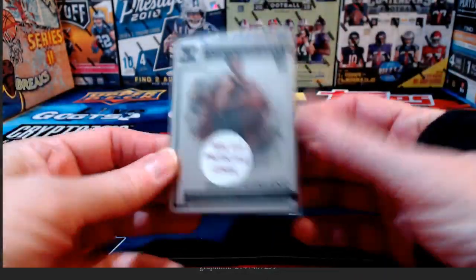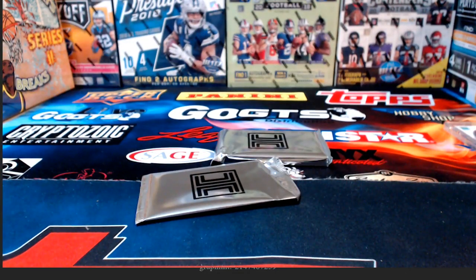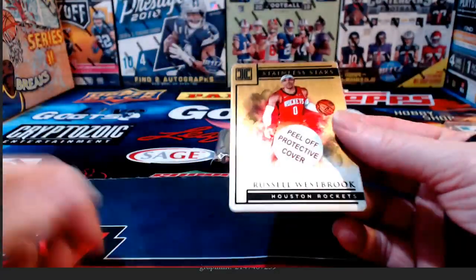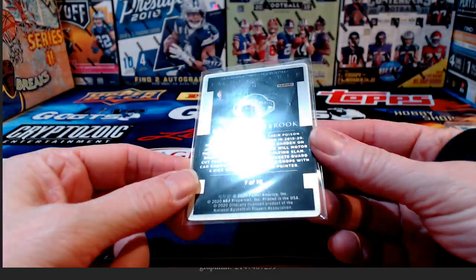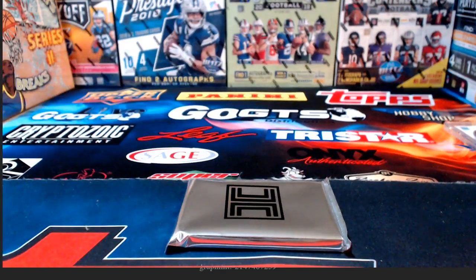We have Darius Garland, and that is the Cavaliers, numbered to 99. Our other metal card is Russell Westbrook. Westbrook, of course, for the Houston Rockets. That one is numbered to 10 with the gold parallel. Now here comes our ingot, or whatever you want to call it. I call them that. You call it metal bar, you can call it whatever you want. But I'm going to get a box for it, so give me 1 second. I've got it here. I just have to get it out of its 2-pack.